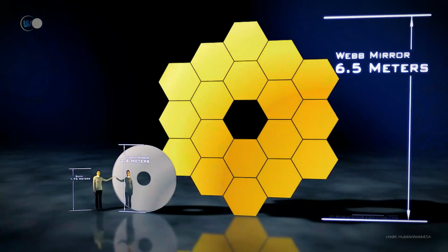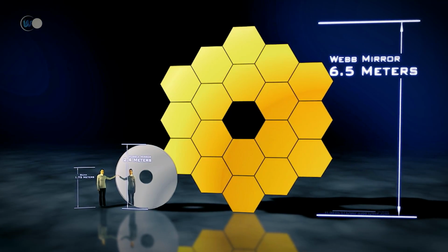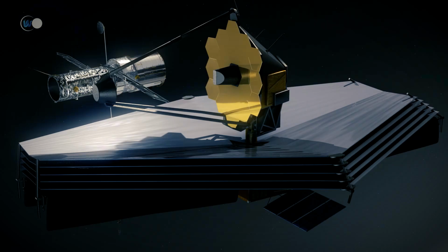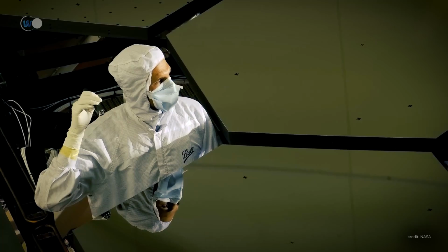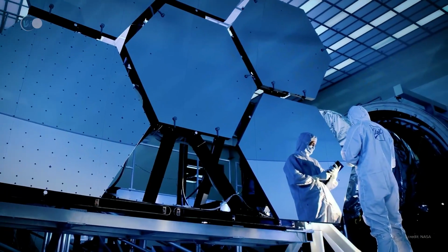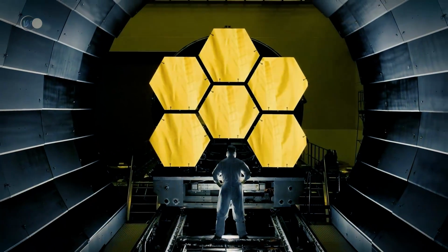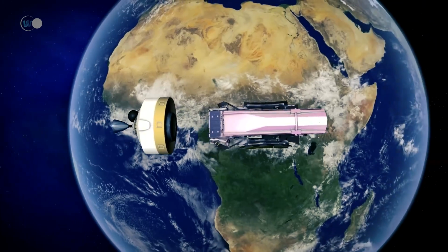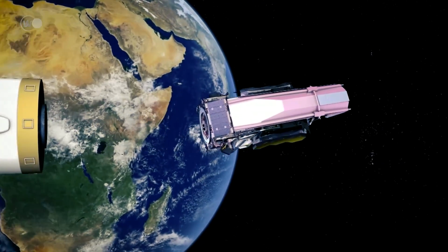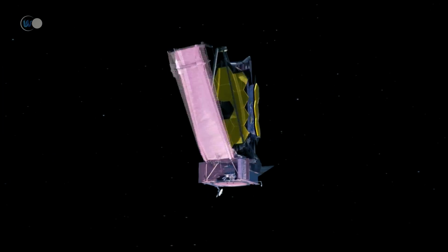When it was launched on December 25, 2021, James Webb was the largest and most expensive space telescope ever developed. It took more than 25 years to build, and the scientific community now has high hopes for this telescope, which should help us in the coming years to solve the great unsolved mysteries of modern astronomy and trace the complete history of our universe.